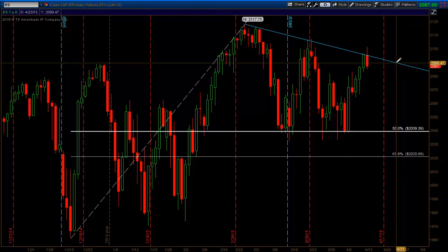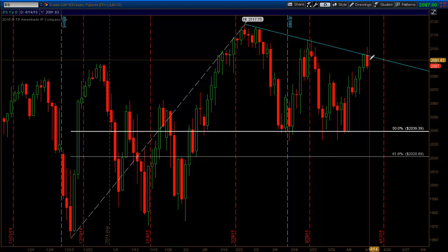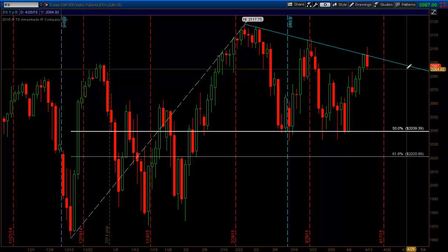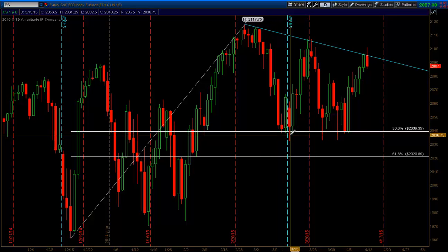And if you kind of look at how we've touched, made a lower high, touched again, made a lower high, it's possible that we come down, touch, make a low, and then come up, make a lower high, and continue to do that maybe 3 or 4 times. I would certainly look for the ultimate line in the sand being the lows down here at 2030s.